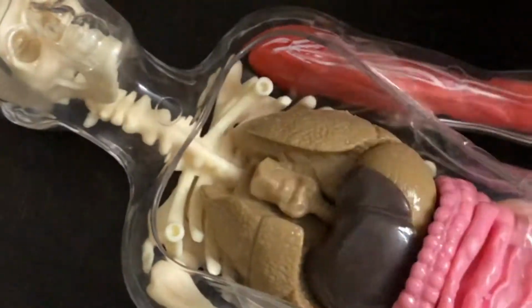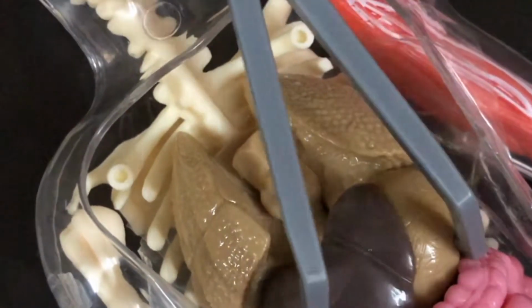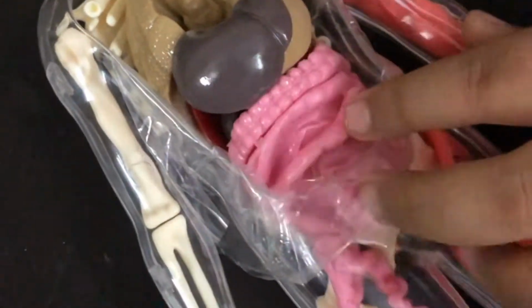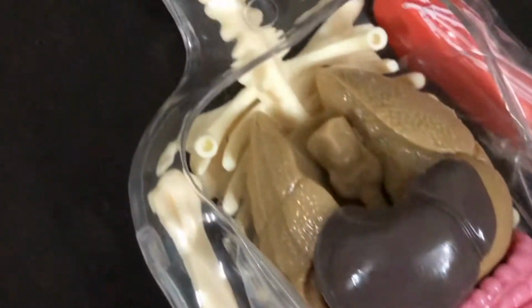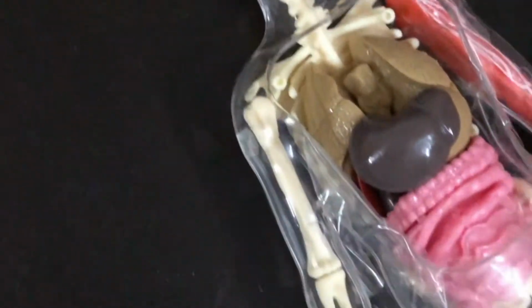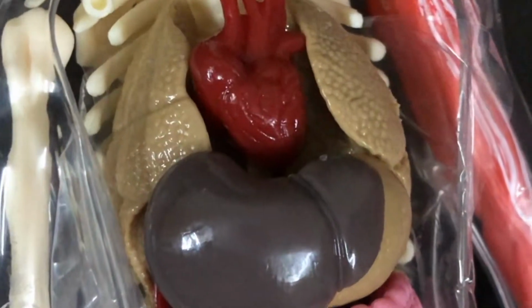And these are the two lungs, and this is the stomach. And behind the stomach are your kidneys. This is the small intestine, and this is your large intestine. And here under this skull is your brain. Such an excellent model of the human body.